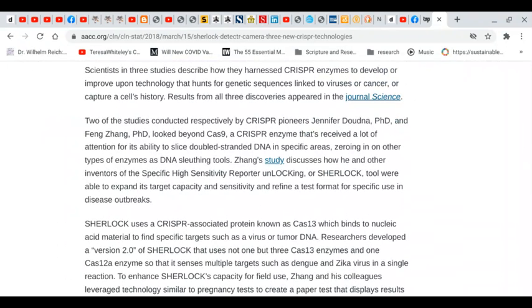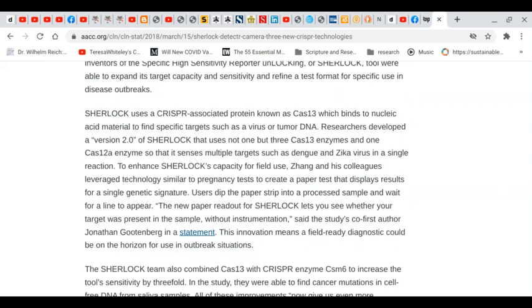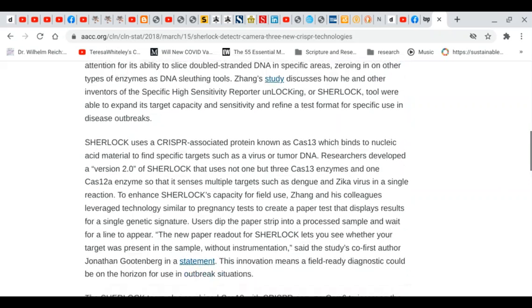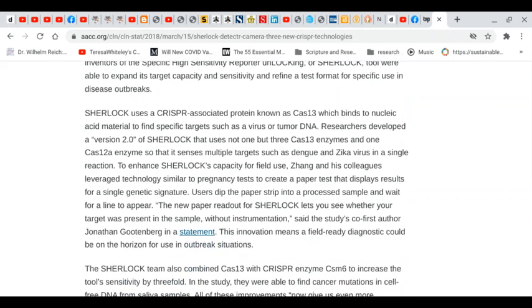Jennifer, do you DNA? Where have we heard that name? Jennifer Doudna. Do you DNA? Jennifer does. She uses CRISPR. Sherlock uses CRISPR-associated protein known as Cas13, which binds to nucleic acid material.